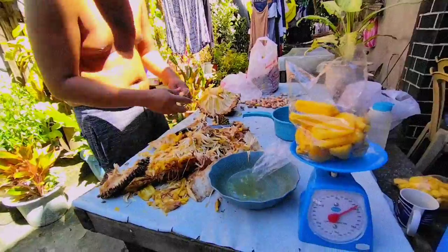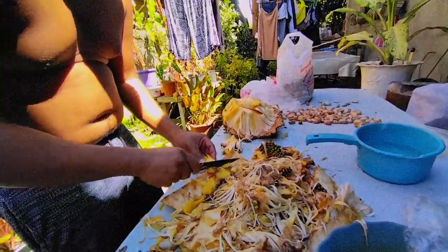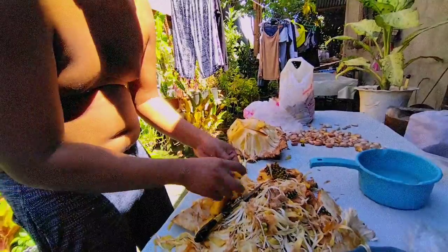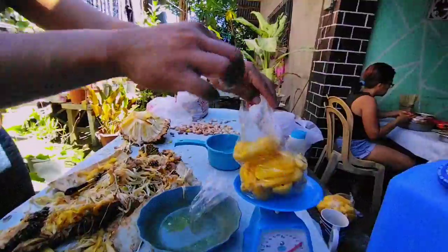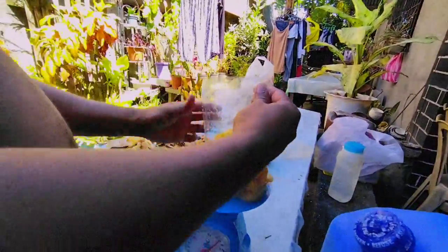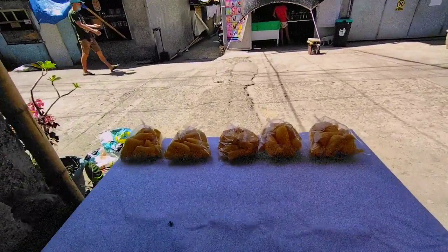This is actually a very hard job. It takes time. We're going to peel it, then slice it to remove the seeds, clean it with water and insert it into this plastic. Boom. And tie. Well, two packs are done, ready for display, ready for selling. We have already done the repacking.